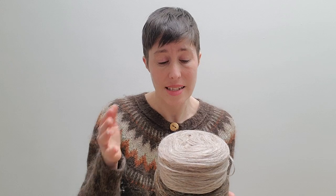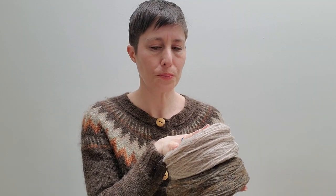Plötulopi is available in 30 colors, which is amazing because, like I said, you can create colorwork sweaters amazingly with that. Creates a very winter appropriate garment. It says on the description that it's a DK weight, but again, I'll show you the samples that I'm going to knit and you'll see.